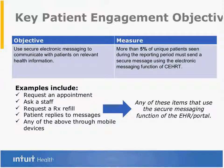The patient has to do the sending in this case, either through initiation of the message or replying to a message that's been sent to them, such as lab results. The content of the message should be medically relevant in order to count. But it's recognized that an EHR system can't necessarily make that determination on its own. So a portal that guides the type of messaging content can help create more accurate counts.